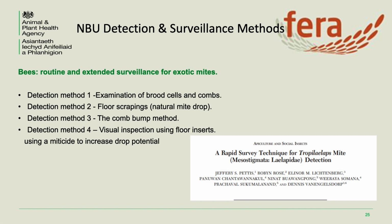So the detection methods as it stood, we would normally examine the brood cells and the comb, floor scrapings. We're going to talk about this more as we go on. The comb bump method, we'll look at that in a second. That's off some of the really good work that Dr. Jeff Pettis did some years back now on how to detect Tropilaelaps, and visual inspection of the floor inserts as well. And we'll talk a bit more about that as we go through.